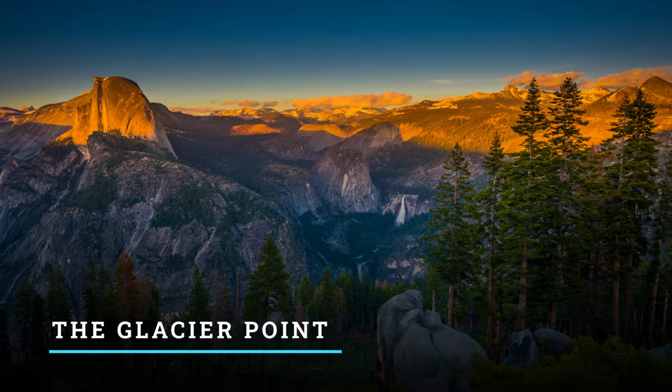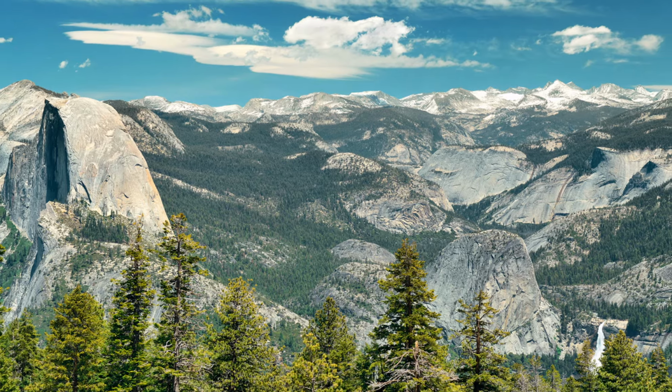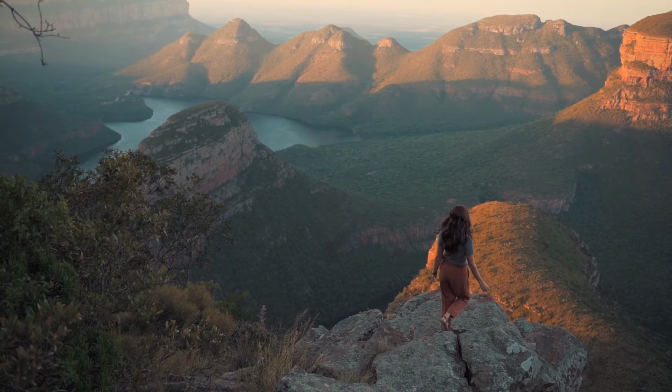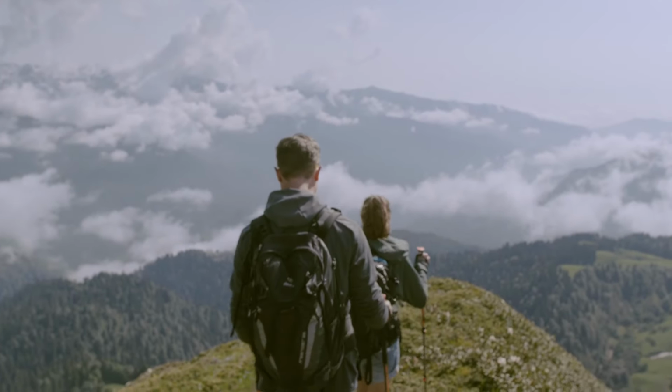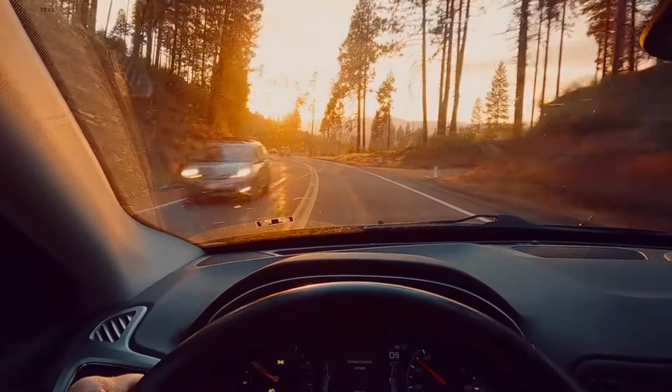Number 8. Explore the Glacier Point. Glacier Point is a special spot where you can see a big view of Yosemite Valley. You can get there by walking, driving, or taking a bus in the warm months, and by skiing in the winter. The walk to Glacier Point is tough and takes about 4 miles, so many people choose to drive or take a tour bus on Wawona Road.